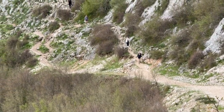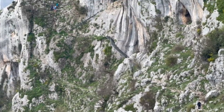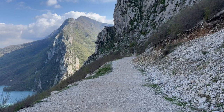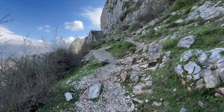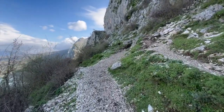So guys, after a beautiful dinner and getting the drone up, I'm going to attempt the scramble hike up to this viewing platform now. Hopefully it takes about 10-15 minutes. Let's do this. So we're hiking up the path now, guys. I recommend trail shoes because it is a little bit hard.